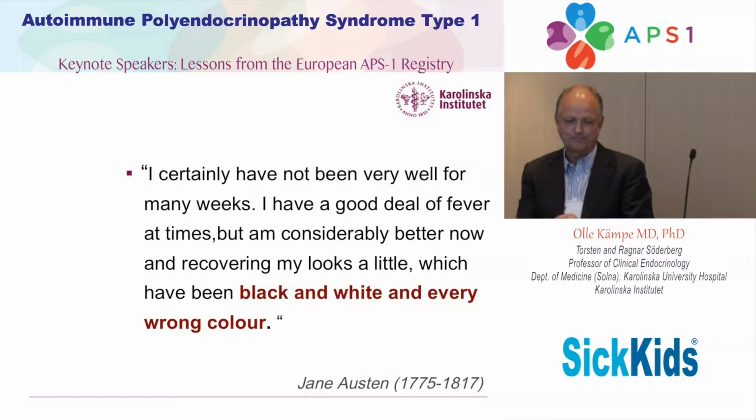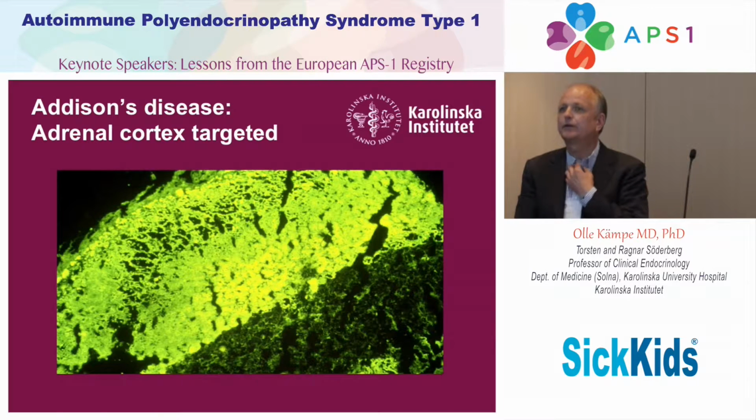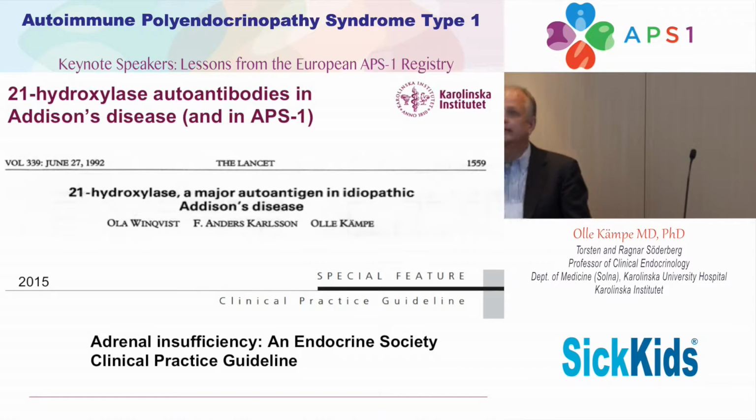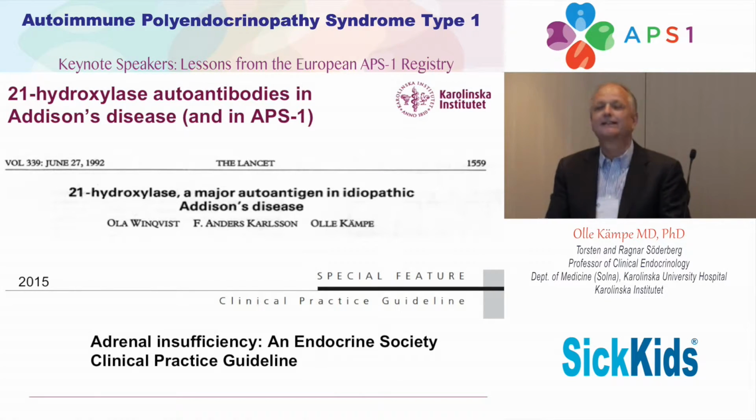So what we knew when we started was that autoantibodies were directed against the adrenal cortex, but not the medulla. And we were able, as Øystein said, to identify these as 21-hydroxylase autoantibodies. And it only took the Endocrine Society 23 years to recommend this in clinical testing. And I think you as a patient organization, it's important to put pressure perhaps on us to implement advances in science and medicine much faster than this.